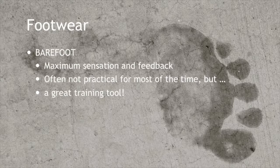Running barefoot provides the maximum amount of sensation and feedback. It isn't always practical to do most of your running or all of your running barefoot. It depends on the type of surfaces that you have available to you to run on. But you always want to wear an appropriate amount of protection. I do think it's a great training tool. In fact, I don't think you can truly master proper running form without doing at least a little bit of barefoot running.